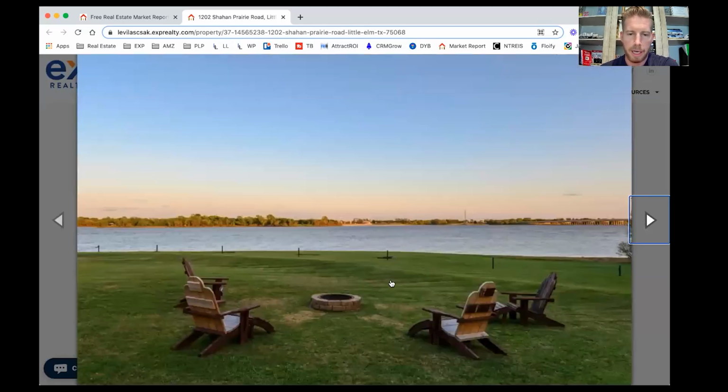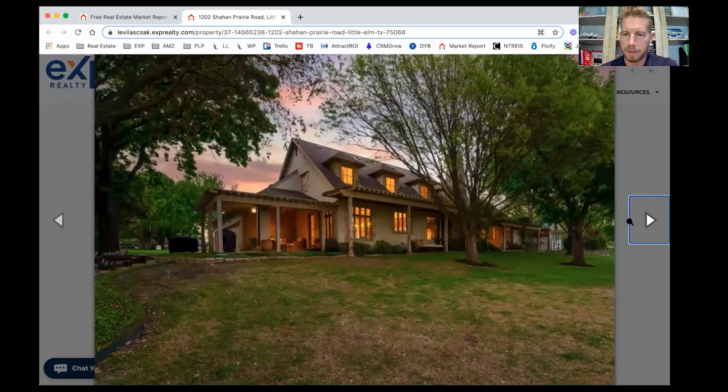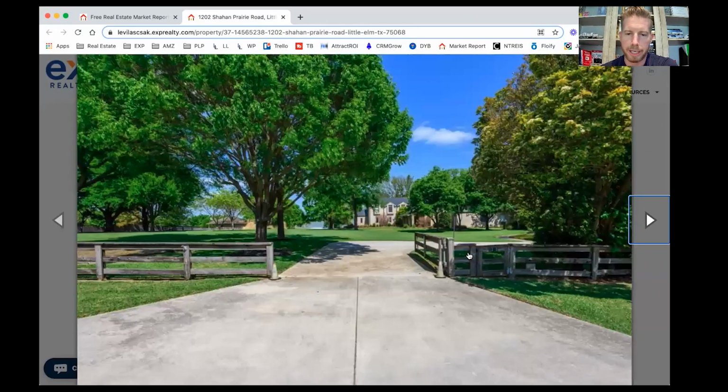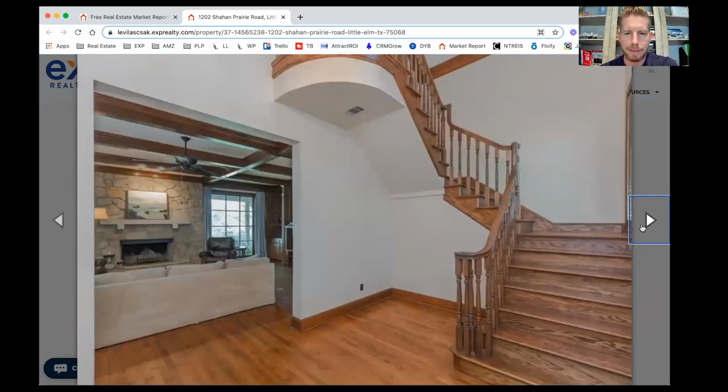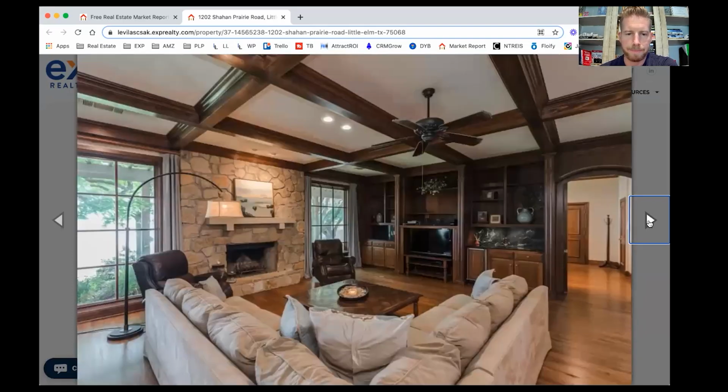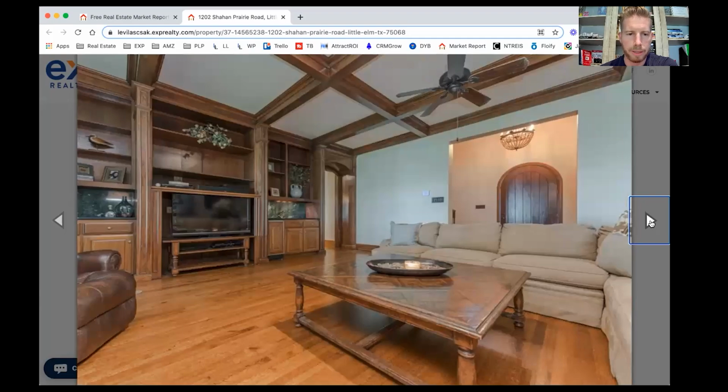So let's see. I mean, great lakefront lot, as you can see. Man, looks nice and big. Of course, 1.62 acres. Got a nice entry gate. That's really nice. You can kind of see the lake in the background there. All right. Well, looks like they just mowed the yard for the pictures. That was nice of them. All right. And let's see. Got hardwoods throughout there. Stone fireplace. Spindled staircase. All right. I would say this is probably early 2000s or late 90s probably built as well.